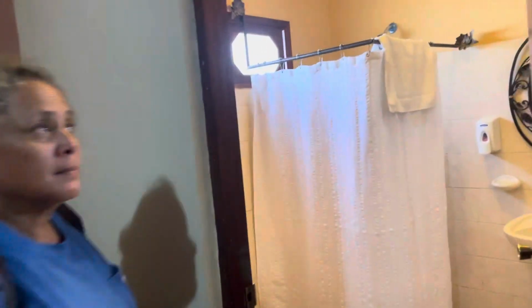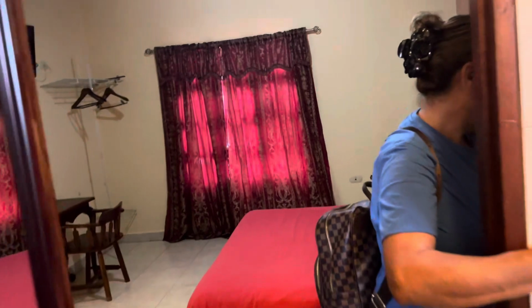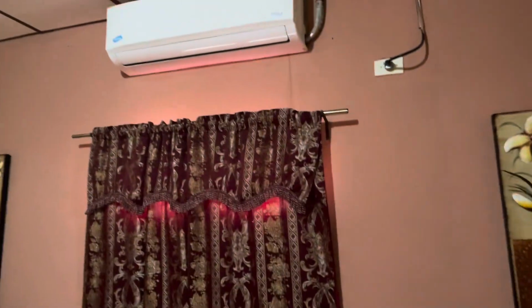Okay, so this one's a little bigger. TV, air conditioner, the bathroom. And then this one's $40. Yeah, nice little place. Yeah, it's really nice. Little shower area. Yeah, very nice. Okay, gang. Need a place to stay in Matagalpa? Very convenient. See another one. Oh, we're gonna see another one.